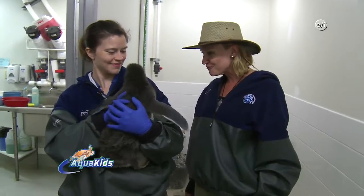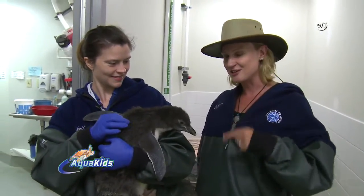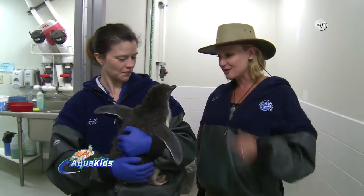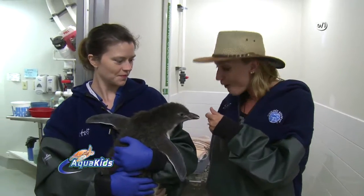We are still on our special behind-the-scenes tour, and what we've got here is a baby macaroni penguin. The Aqua Kids are on the other side of that door. They don't know that these babies are here and that they're going to learn all about them in just a minute. Stay tuned.